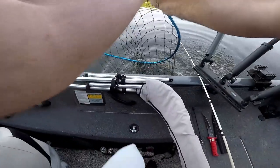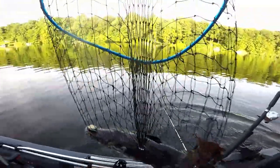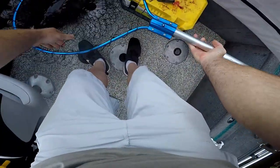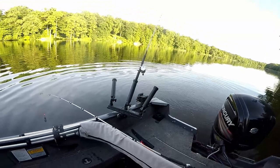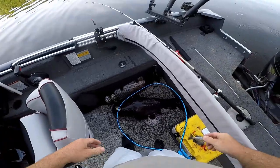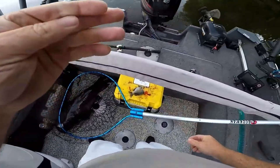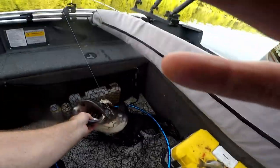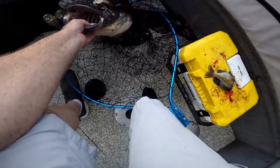This one's a little bit bigger than I think it is. Yep. That's a big one. That'll work. See it? That will work. All right. Let's get the hook out of him. Get a weight. Get a measurement. Let's see what we got here. Hooked well. Hooked really well, actually.